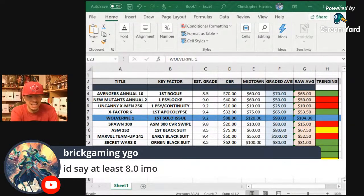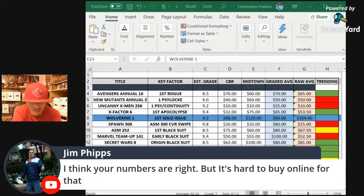Brick Game says I'd say at least an 8.0. Was that for the Spider-Woman #1? Jim says I think your numbers are right, but it's hard to buy online for that. I agree. Well, let's hope I'm decently in the game.